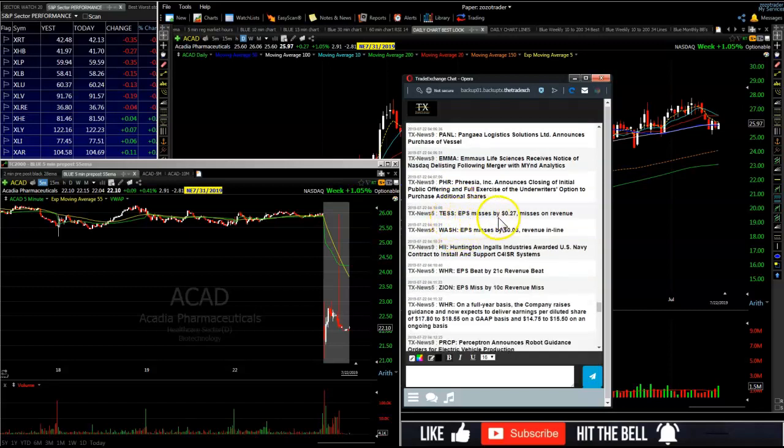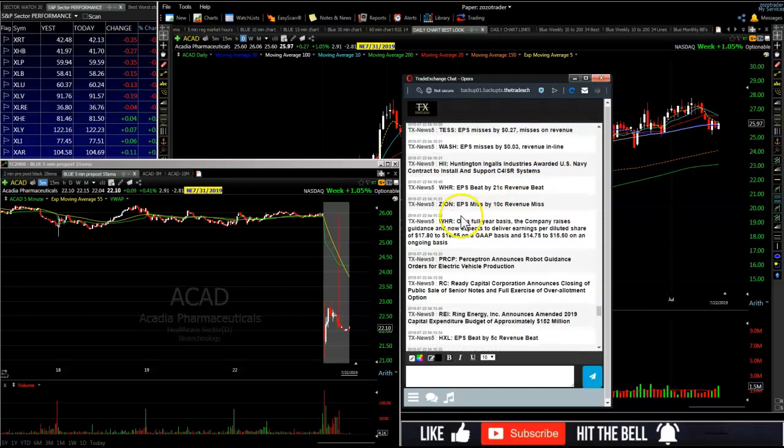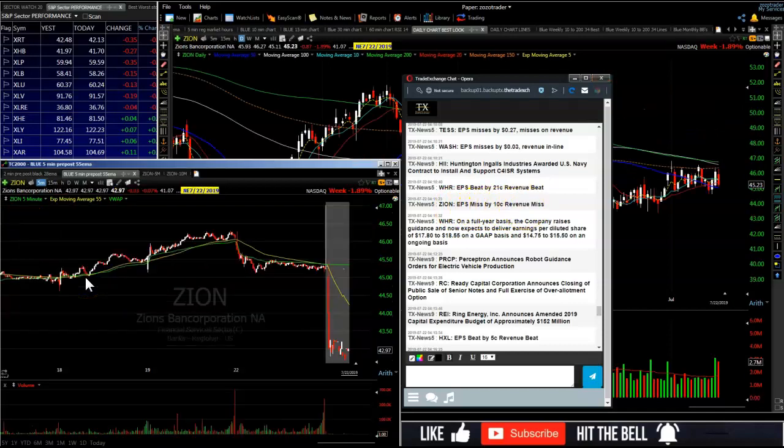TESS, earnings per share missed by 27 cents, misses on revenue on that name. Zion, a bank, earnings per share missed by 10 cents, revenue miss. That's a regional bank for Zion. That stock moving down in the after hours.